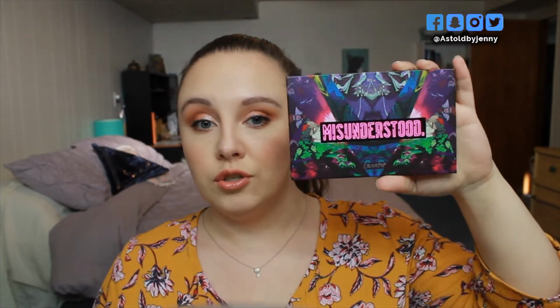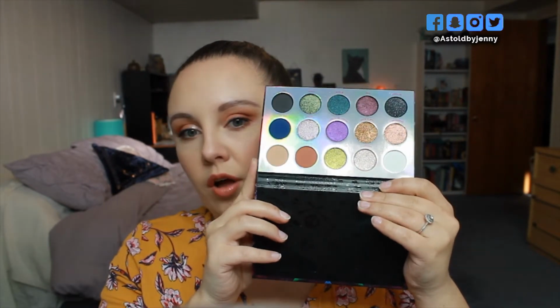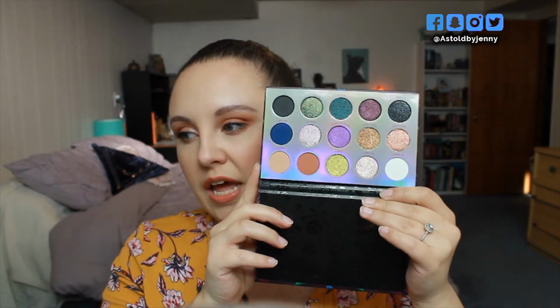So the last product of this entire haul is the Disney Villains Misunderstood palette. And this is a gorgeous palette. These letters are slightly raised. And then the inside is absolutely gorgeous as well. The holographic kind of takes away from the shadows, I think. But overall, I think it looks really pretty. I have not swatched it yet, so I am going to swatch it here for you and me. And we will go by row.